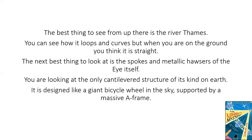That's what cantilevered means. Okay, it is designed like a giant bicycle wheel in the sky, supported by a massive A-frame. Okay, so if you look at the picture of the front cover, you've got the sort of A-frame, which is where the title and the author's name are written, and then you've got the spokes coming out from the middle that show it looks like a bicycle wheel, and obviously the wheel that comes around.